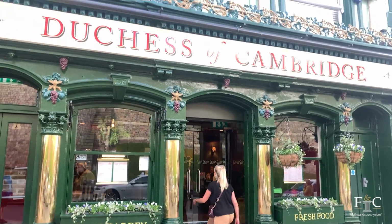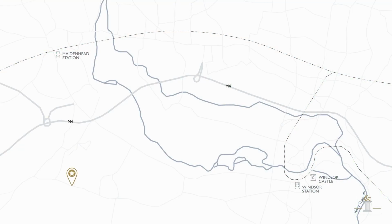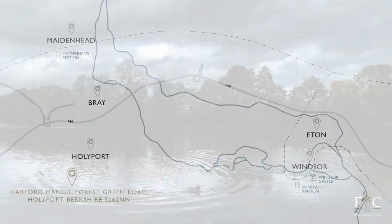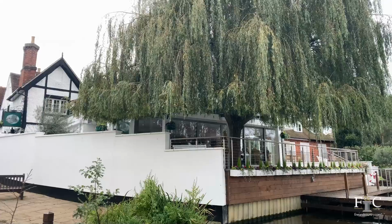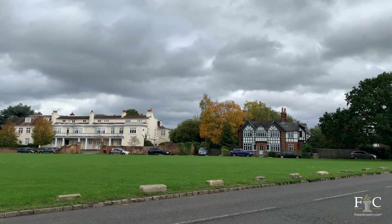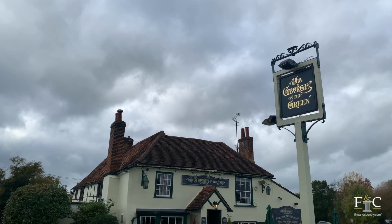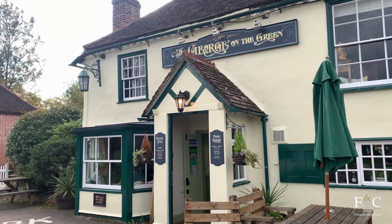If entertaining your guests is your ideal activity, then you will certainly want to take your friends out for the day or the evening to discover the culinary delights that this property's location has to offer. Nearby Bray-on-Thames offers an array of fine food, including the Waterside Inn, Caldesi, and the Fat Duck. For something a bit more local, we're located in the village of Holyport, a highly regarded conservation area, home to a friendly community and the popular family-run pub called the George on the Green.